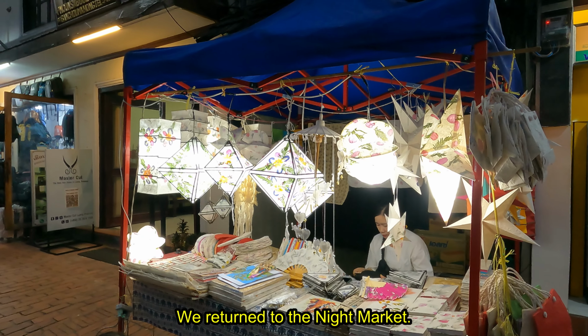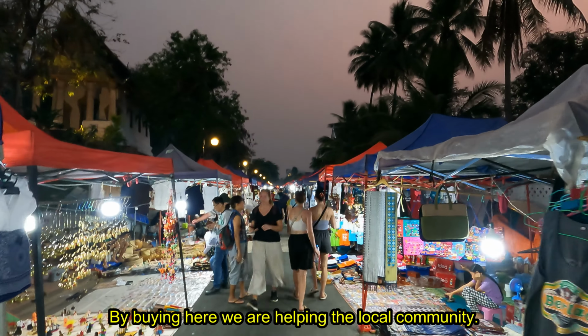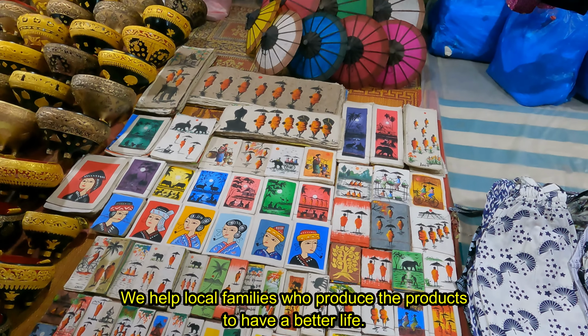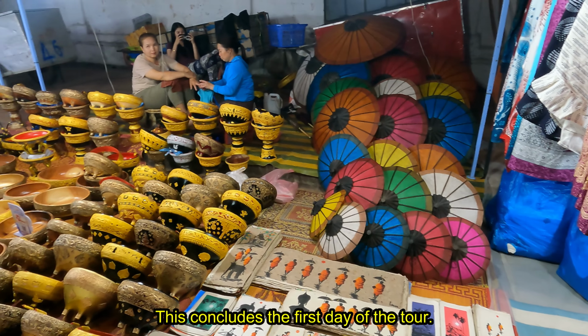We return to the night market. By buying here, we are helping the local community. We help local families who produce the products to have a better life. This concludes the first day of the tour.